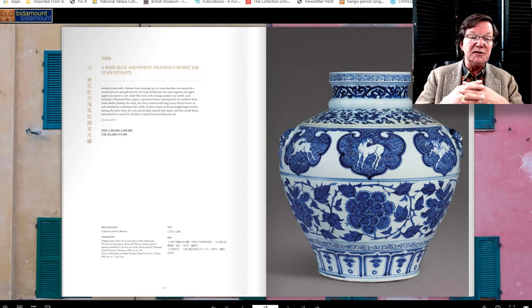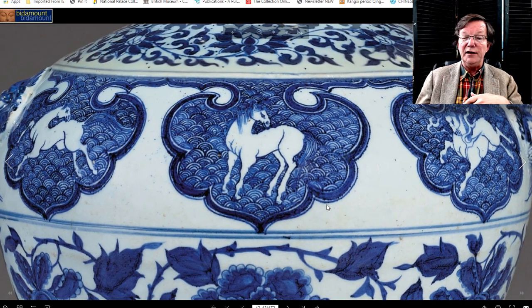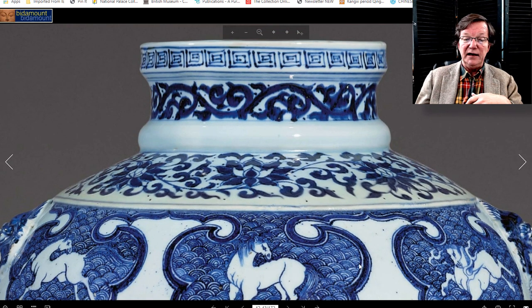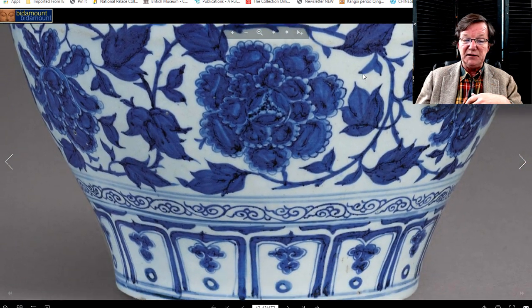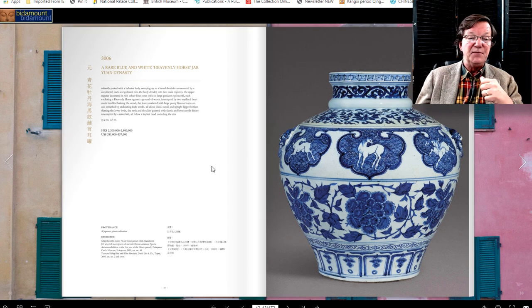And then on to this. This piece is somewhat of a mystery to me. And a few people have commented on the forum over on Bidamount. It's a Yuan jar, a big, beautiful horse jar. Unbelievable high-quality decoration on this. I mentioned it a few weeks ago because I'm very surprised by the estimate. I haven't seen a condition report on it, and I almost have to just assume that this piece has had a restoration or something, or the seller is signaling they want it to sell no matter what, because I think these pieces typically sell for into seven figures, and this has a $280,000 to $350,000 estimate.